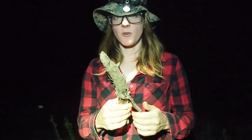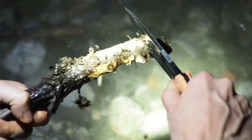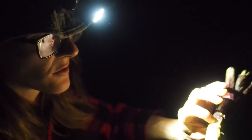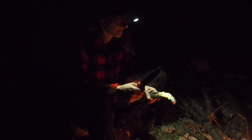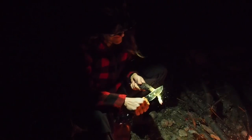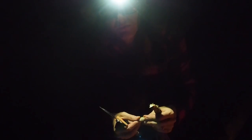Okay, time to roast up my burdock root, but first I have to clean it up. You could eat the root raw, but it's better when you throw it into the fire. Okay, I think the root is done. It's a little bit burnt here at the underside, but that's okay. Not bad at all. And it has a lot of carbohydrates, so it's a premium survival food.